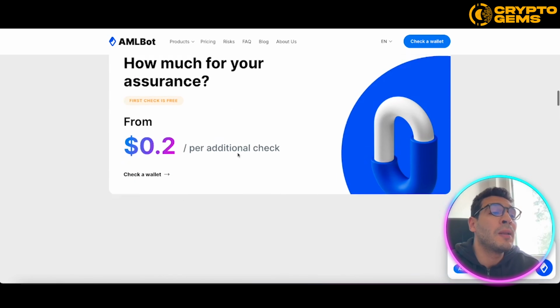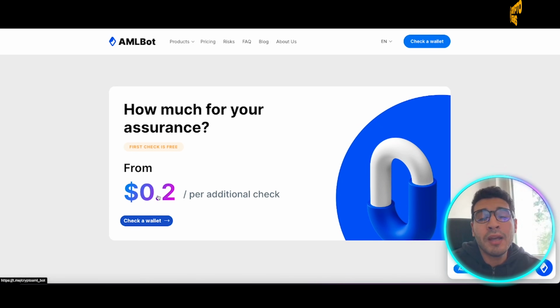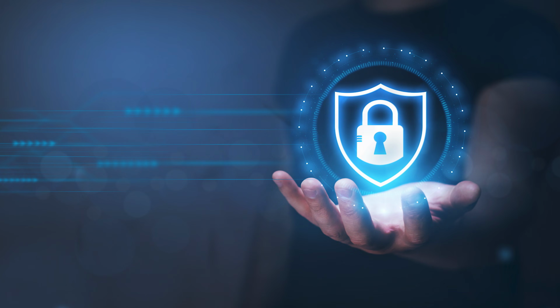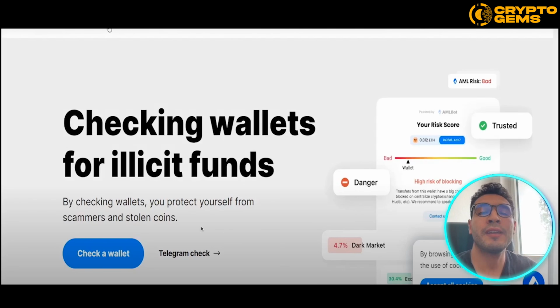Afterwards, of course, you can pay for each additional check $0.20, meaning 20 cents per check. It's a small investment, but it will save you a lot of headache and a lot of potential risk, highly potential risk, that you can avoid by just checking the wallet you're sending to and the person you're dealing with. So guys, let's go ahead and check a wallet.